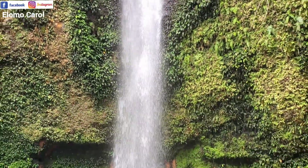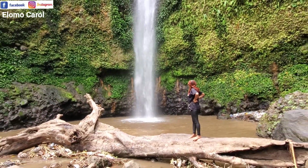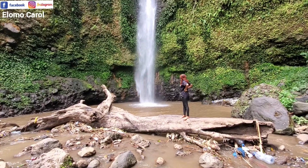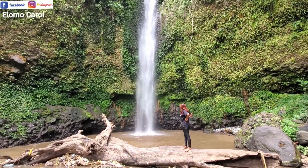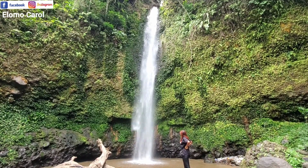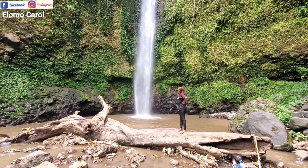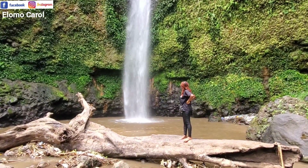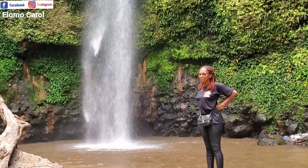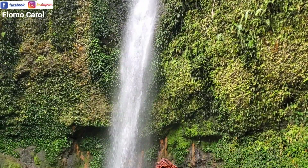I had no idea Mutengene could actually have something as beautiful as this. This place is amazing. The waterfall is really tall. Can you see how tall it is? See how small I look standing there. And this place is so quiet. It feels like you're outside of this world, out of the noise and the busy nature of the world. You're in a different continent. That's the feeling you get when you're here.